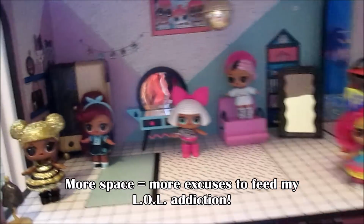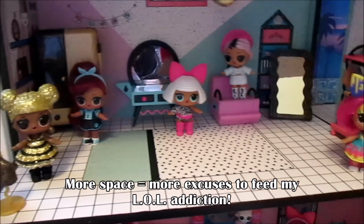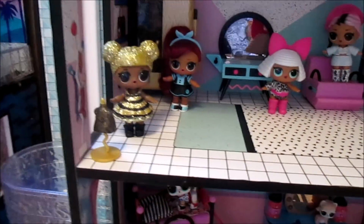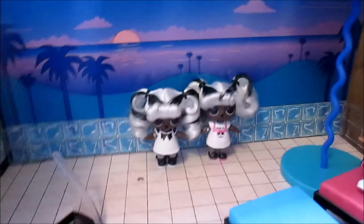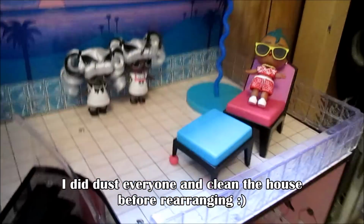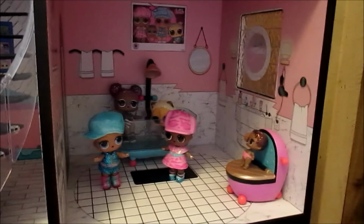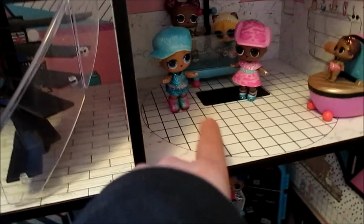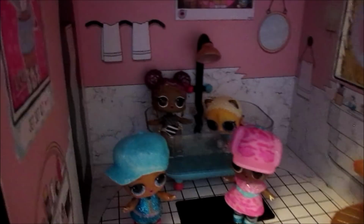And then this room is pretty much the same as it was before because I liked the layout, but I moved the mirror back there. It was up here before with Queen Bee, and I moved some of the dolls out, so I put my Yang QTs together on the patio, and then we have Luau sunbathing, getting some sun. And then in the bathroom, this is the same as it was before. I have my I Spy series Bigger Surprise pack in here, and then Snow Jams.